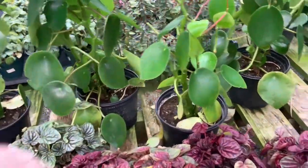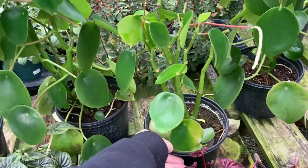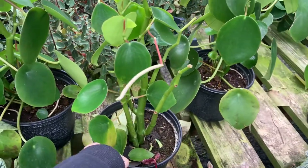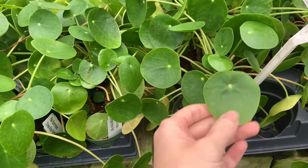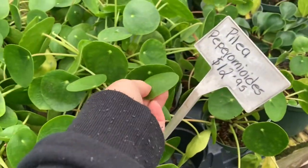Oh no, wait, this is not Chinese money plant. This is raindrop, I think. Raindrop peperomia? Yes, it is. Okay, oh, here we go. Oh no, I was right. I think this is Chinese money plant.